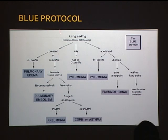In an acutely breathless patient, if you see a B profile, which means bilateral B lines anteriorly, in his study it's almost always pulmonary edema. And I'm sure you've seen that in your practice also. Pulmonary edema is almost always not one-sided, right? It's extremely rare, unless you talk about re-expansion of a pneumothorax or so forth.